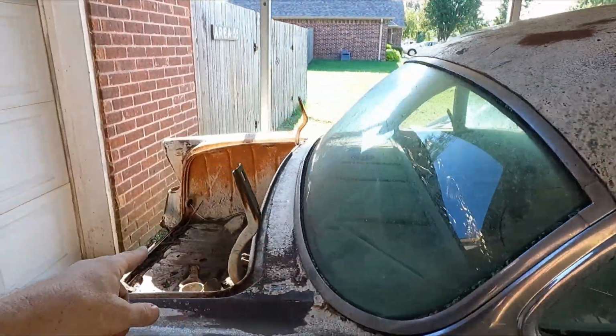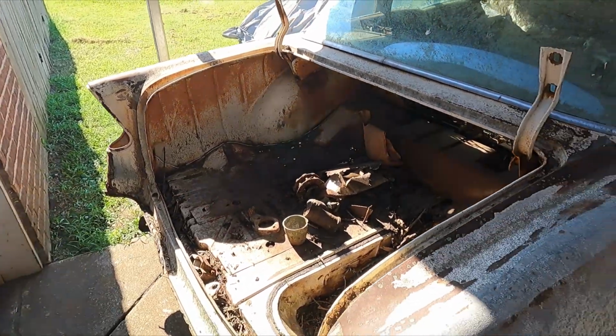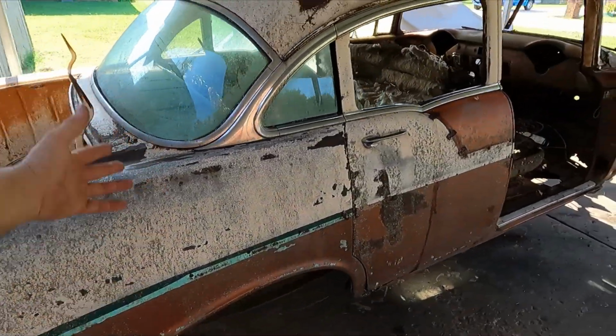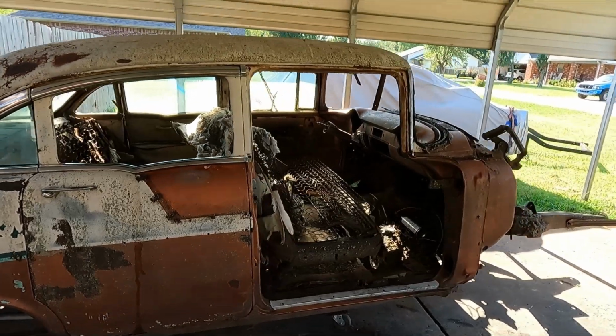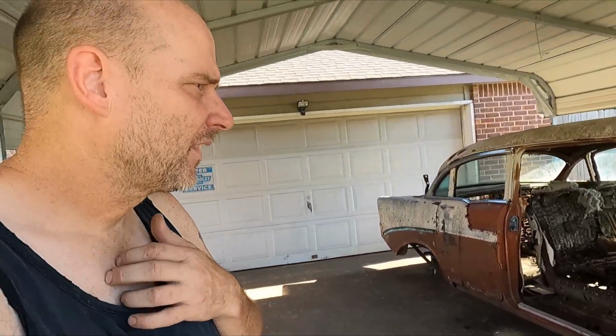And like that little section of the trunk back here and these plates back here, I'm going to use those on Steve's car. So it's still going to be able to give up a few parts and pieces, you know what I mean? I hate to see it get smashed, but it ain't worth much.